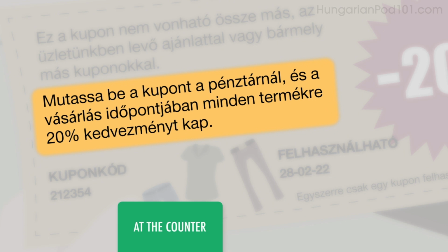It says, present this coupon at the counter at the time of purchase to receive a 20% discount off all items. Mutassa be a kupont a pénztárnál, és a vásárlás időpontjában minden termékre 20% kedvezményt kap.